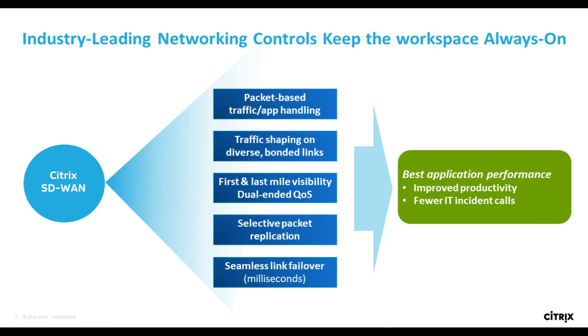Citrix SD-WAN can adapt to brownouts and link failures literally in milliseconds. This eliminates the impact of degraded WAN circuits and even a total link failure. We actually have a customer that has such faith in this technology that when they've been doing demonstrations for us, customer reference calls, they've actually been known to unplug their MPLS link to show that they have the confidence in the product that you can fail over in real time with no issues. All in all, this results in a reliable and consistent network, providing for an exceptional end-user experience.